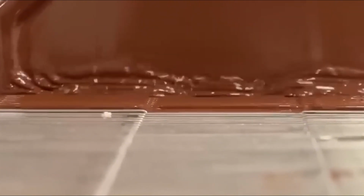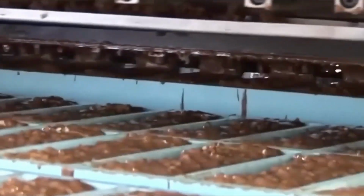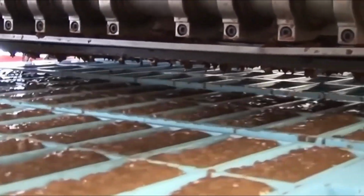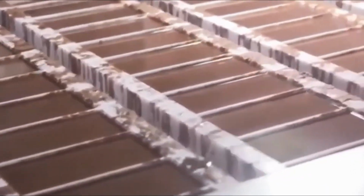Number 8. Molding the chocolate. Once the chocolate is tempered, it's ready to be molded into its final shape. Molding is one of the most fun parts of making chocolate because it gives the chance to be creative. Depending on the type of product, the chocolate can be poured into molds to make bars, truffles, chocolate chips, or many other shapes.